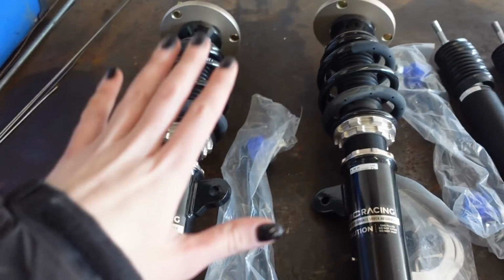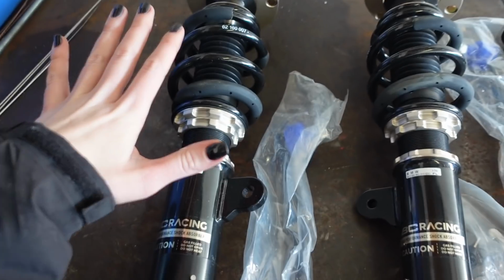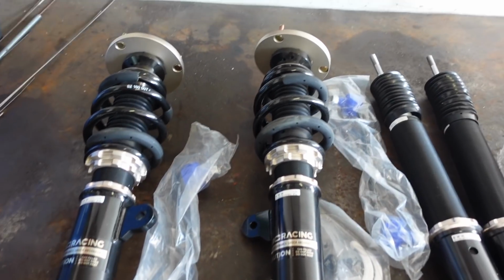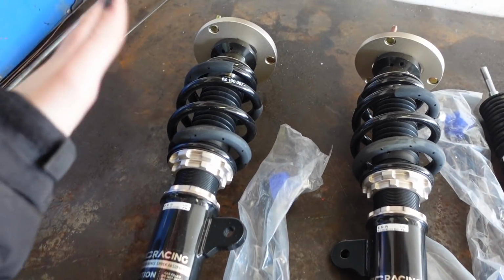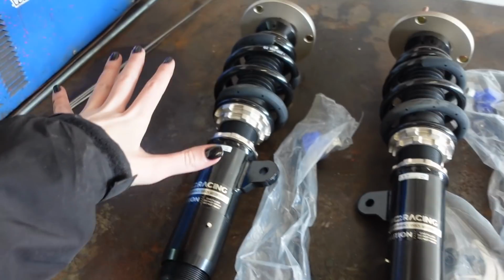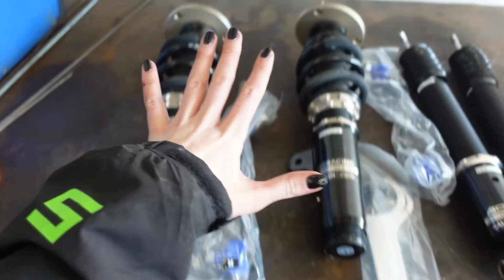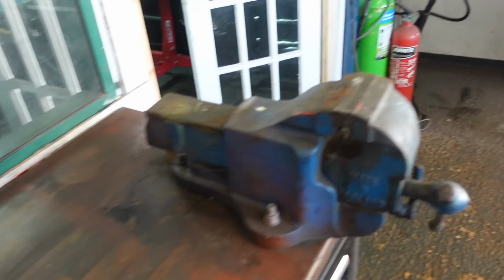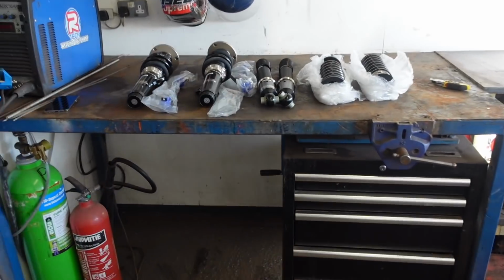Another thing I really like about these is they are absolutely rebuildable. If anything ever went wrong, or you bent a wheel and it messed up the front shock absorber, they're completely rebuildable, and all of the parts are available separately, so you can rebuild them however you like. I just think that's good. Also, as I said, this is a learn-along video, and there are instructions which come with these. So if you decide to do a little build on your driveway or in your garage, there is help, and there are also videos on YouTube.